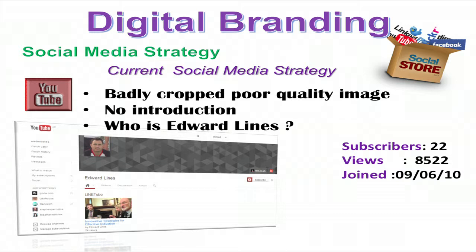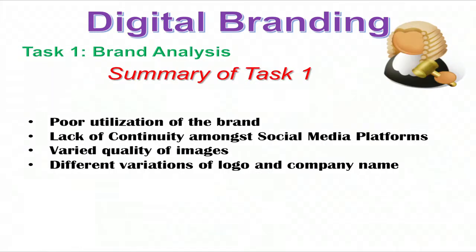A badly cropped picture slapped onto a background that doesn't match is the banner that welcomes a consumer. They don't even have a message to engage or inform the user. The videos have been there for months and in most cases years, so we could assume the conversation is over here and they have nothing more to say. So overall, the brand is not being utilized very well and the visual message is fragmented and confused.